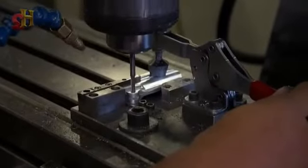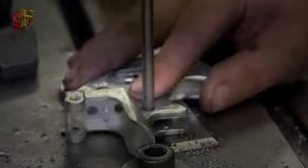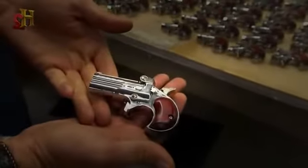The barrel and frame are connected at the hinge hole. This allows the weapon to open and close for loading. Next, workers drill the lock hole. Once they put the lock in position, the barrel will remain fixed to the frame for firing. Derringers have been manufactured since 1852.